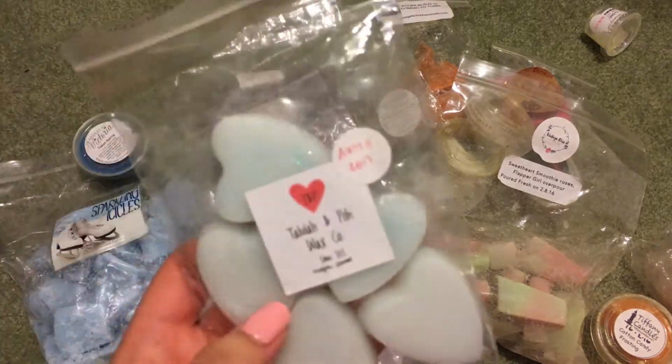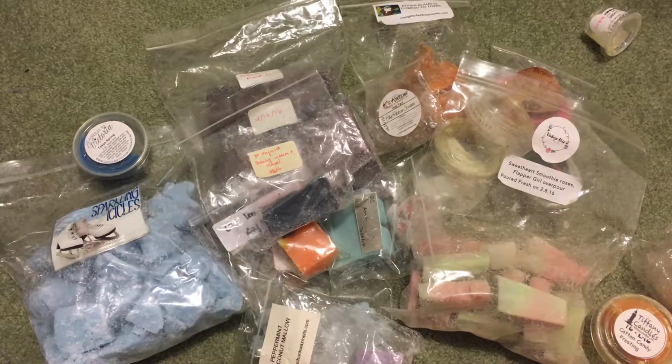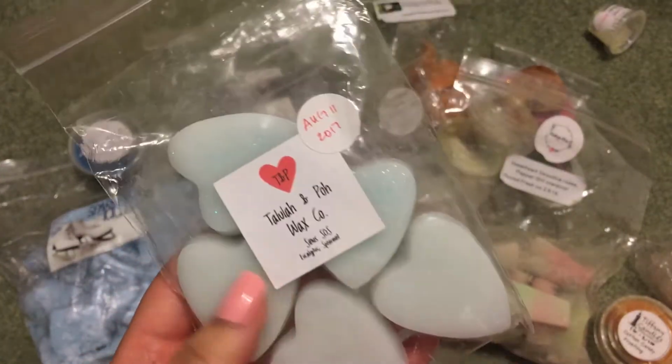Okay, then I have Tallulah and Po Wax Co. Sinus SOS and Eucalyptus and Spearmint. And this one, when you smell it on cold, it really just kind of smells like spearmint gum. Yeah, it smells straight up like spearmint gum. And one, I hate spearmint gum, and two, I just hate spearmint in general. I just don't like the smell of it. I don't like the taste of it. Spearmint is just not, ugh. It's disgusting. It's like the devil's leaf. So I hate spearmint, and melting this one, I melted a whole heart.